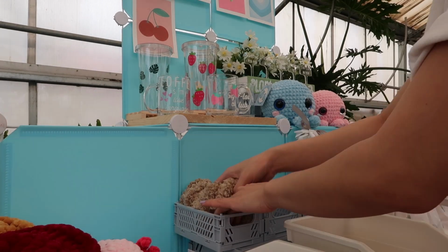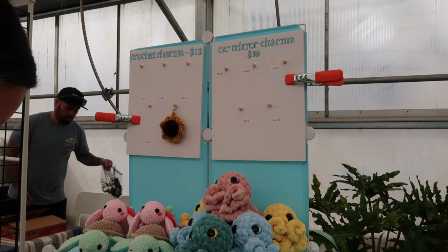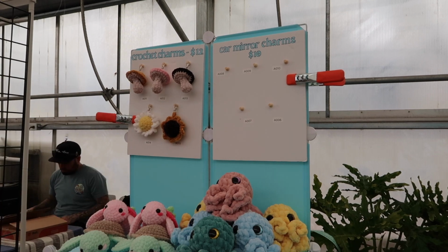I am very proud of this DIY display for my charms, using only foam board and pins. I still need to find a better way to hold them without those 2 ugly orange clips.